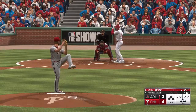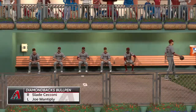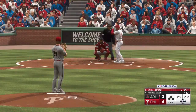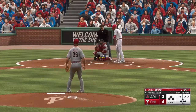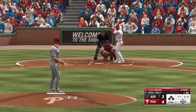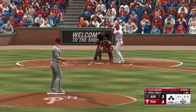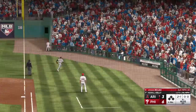The wind and the pitch. There's the strike. The Diamondbacks with some movement in the pen. Slade Ciccone up and throwing for manager Torey Lovullo. Mantiply getting loose as well. Next pitch is downstairs. 1-1. Just off the inside edge. 2 balls and a strike. Here it comes. Late swing fouled off.